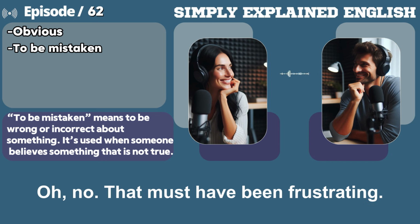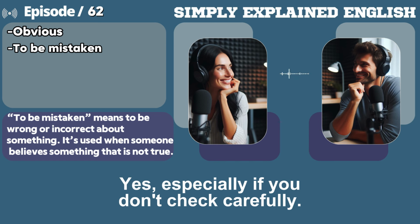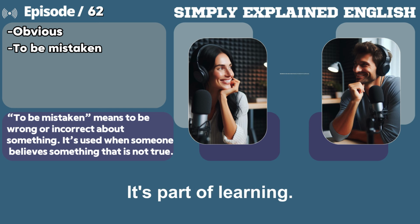Oh no, that must have been frustrating. Do you think it's common to be mistaken about addresses? Yes, especially if you don't check carefully. That's why it's important to double-check information. Very true. We all make mistakes sometimes. It's part of learning.